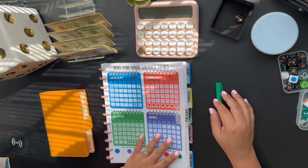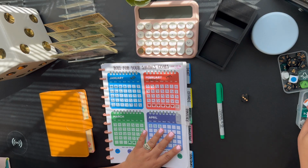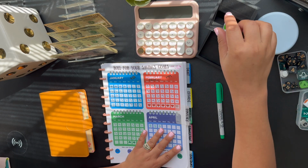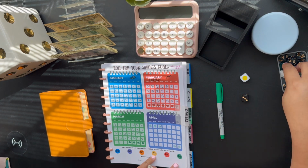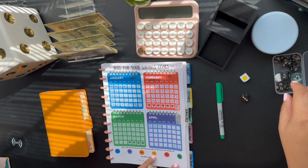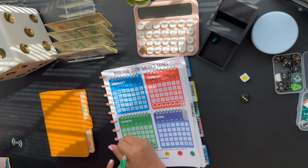All right, so let's get started with Roll for Your Savings. This comes from my sweet friend Anna at Anna Banana Budgets. We're going to roll a color dot die, and that is yellow, and a yellow is a D3. So let's get our D3. And that is for $3. Yay, $3. I like it.